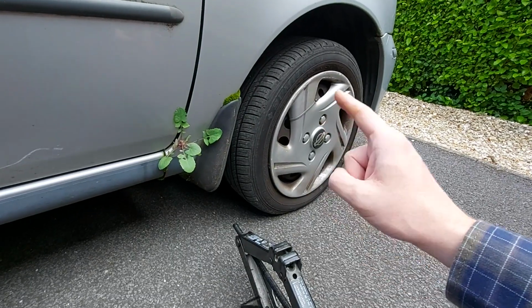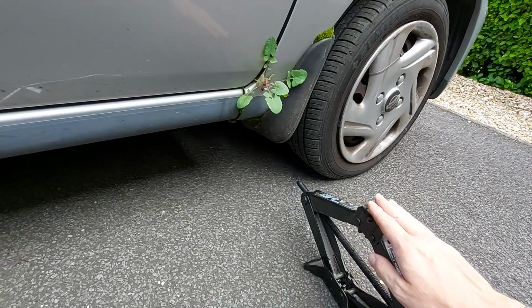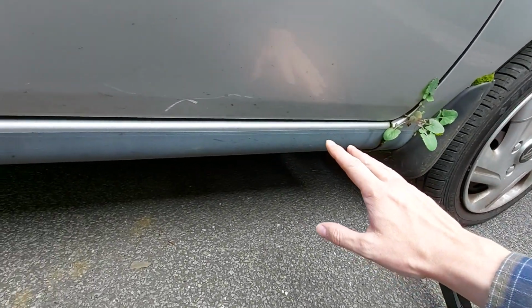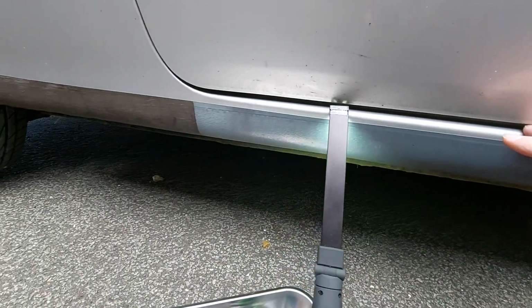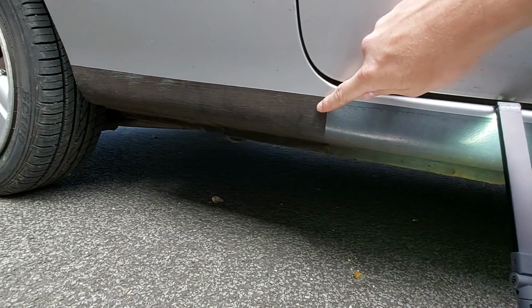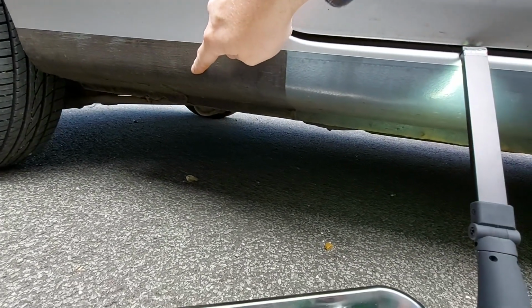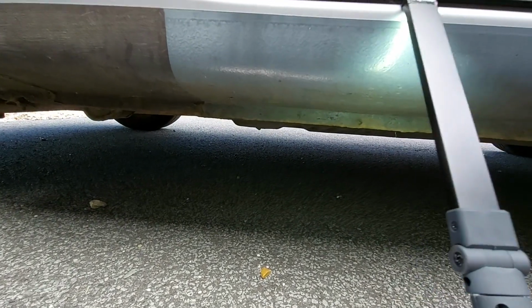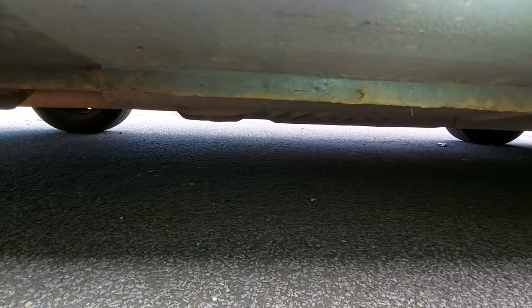Okay, I'm going to start by jacking up the front right wheel using this scissor jack, but before I do that I want to make sure the sill is strong enough to support the weight of the vehicle, because it has been welded here, this black section, prior to my ownership, so I know it went rusty. So let's have a look. I'll give you the best view I can. Well, that bit doesn't look terrible.